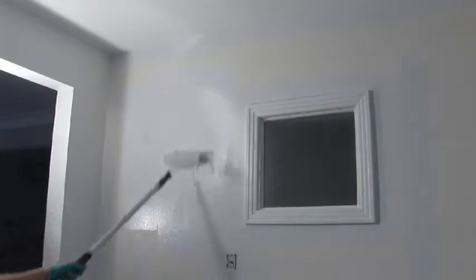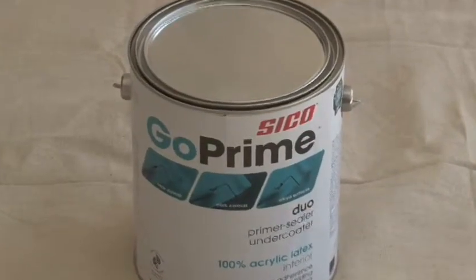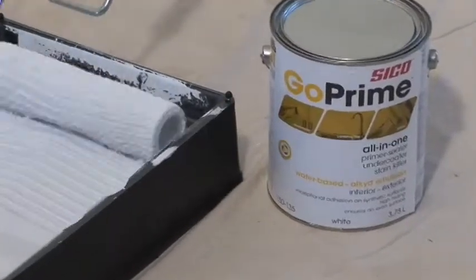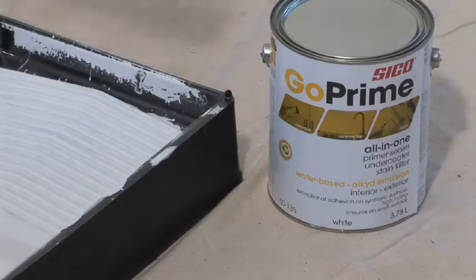On new gypsum panels, or to hide a strong color, it is essential to apply a primer sealer coat like Go Prime Duo 100% acrylic latex primer sealer and undercoater interior paint. If you need to paint old plaster or repairs, or if you need to hide water infiltration traces or graffiti, use Go Prime all-in-one alkali emulsion primer sealer undercoater with stain killer.